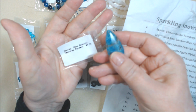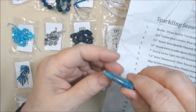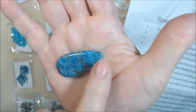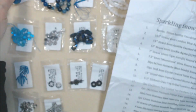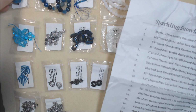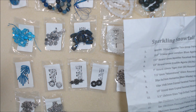And yeah, so this is the apatite pendant. It's sort of puffy. It's smooth, but it's not perfectly flat on either side. And there is a hole right here at the top. So it's drilled front to back. Isn't that gorgeous? This is a beautiful stone. This is apatite, and this says 39mm. I don't have my proper measuring tool for jewelry items here at the moment. I'm at a different desk.